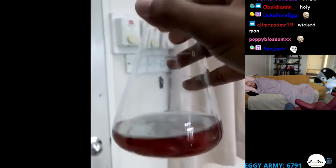Someone made a solution that changes color depending on the angle that you view it.